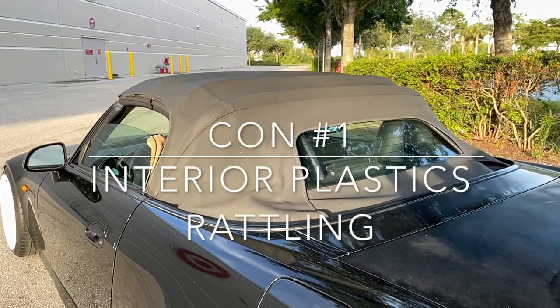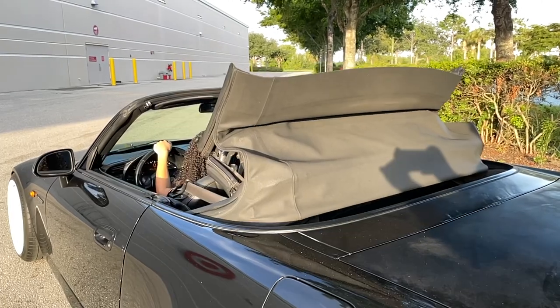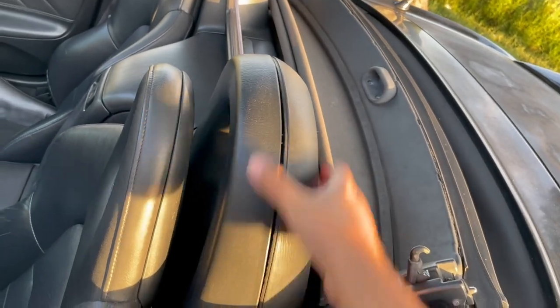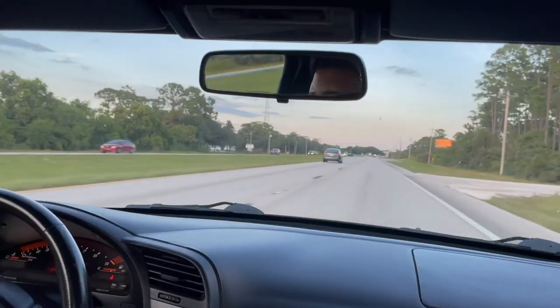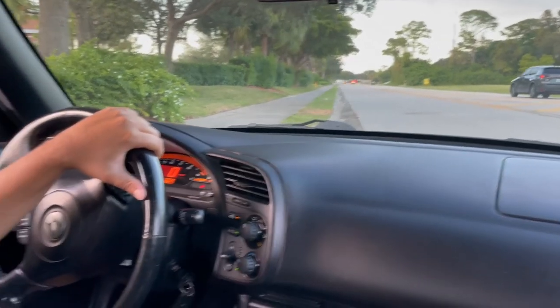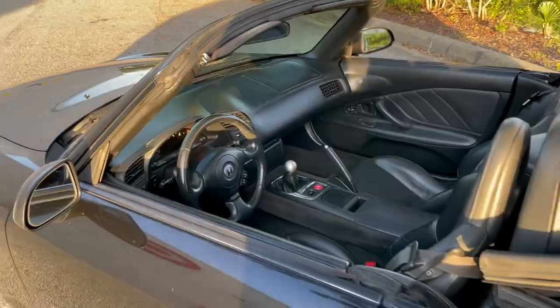All right, con number 1. First con about this car is that everything in this interior rattles. I hate how all the plastics rattle. This rattles, obviously. You hear a lot of creaking when you're driving the car. There's a lot of wind noise. I absolutely hate that about this car, that just everything rattles, everything creaks. It bothers the hell out of me, but what are you gonna do? It's a 20-year-old car at this point.